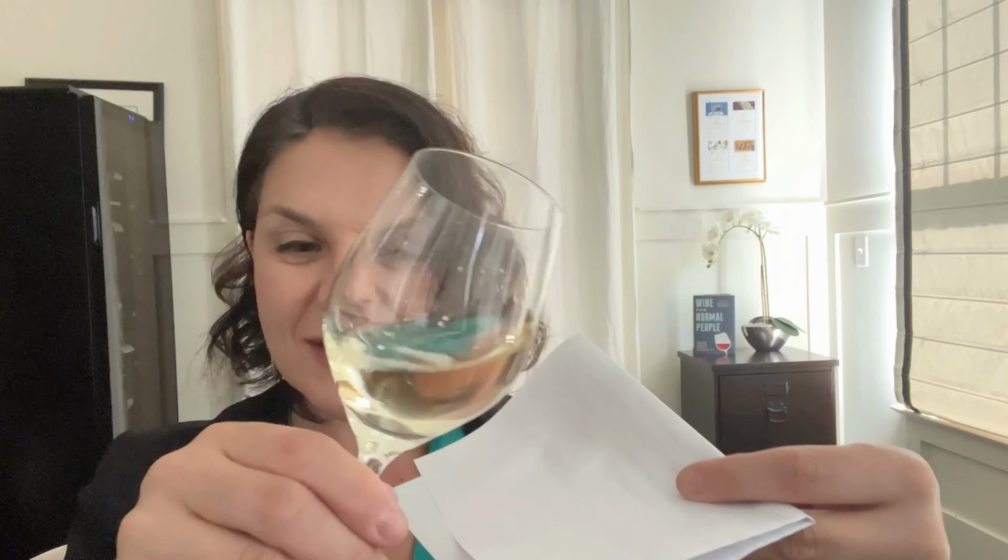If you look at the color, it's a pretty pale color. I always say look at it on a white sheet of paper, which is why I have that kind of pale color. You know, it hasn't been monkeyed with too much, no skin contact here or anything like that. Give it a swirl around the glass, take a sniff.